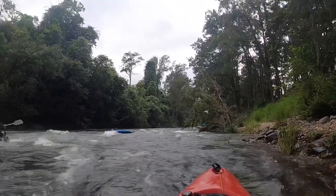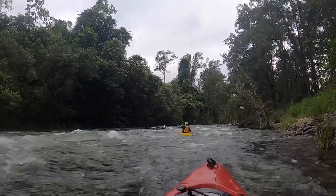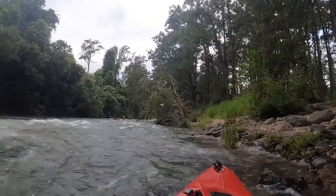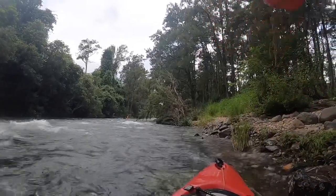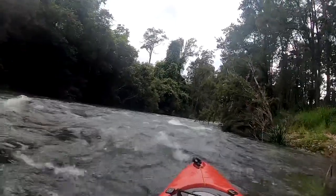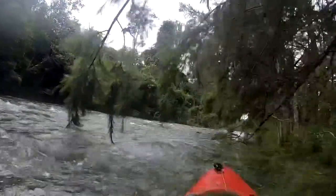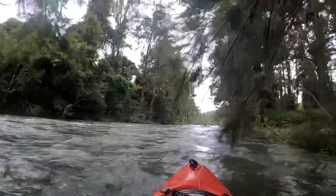This guy just got out. Up and out he goes. Not part of our crew, but still good to watch. They made it through, unscathed. No helmets, crazy bastards. Made it. Lucky they're only little ones.